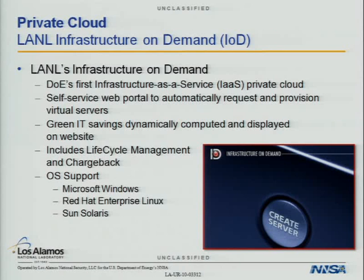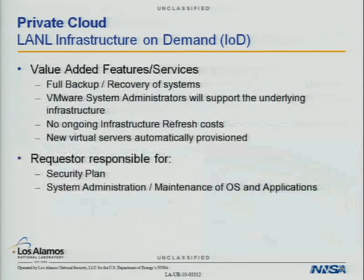From an operating system support standpoint, we support Windows, Linux, and Solaris. Full backup and recovery of the systems is some of the features that you get by using IOD. Government guy, use acronyms. VMware system administrators will support the underlying infrastructure. There are no ongoing infrastructure refresh costs passed along to our users. It's all part of the service. And the new virtual servers are automatically provisioned from this portal.